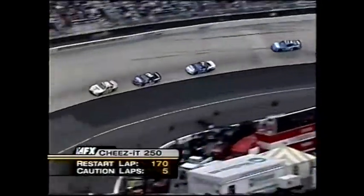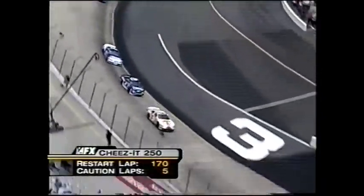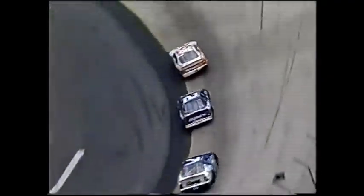Welcome back to the Cheez-It 250 on FX. On the restart, Kevin Harvick made a quick move, too quick, the NASCAR officials have judged, and he is being given the black flag. I've got to see this again. I'm not sure what happened. Let's see this so we can figure out what happened here.